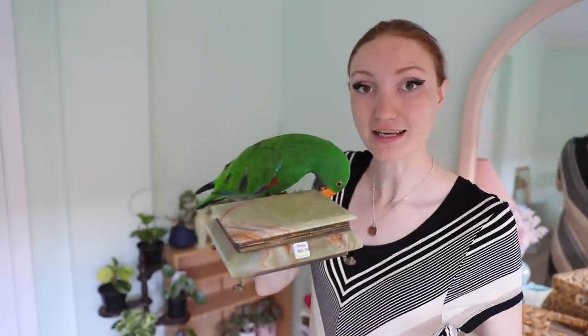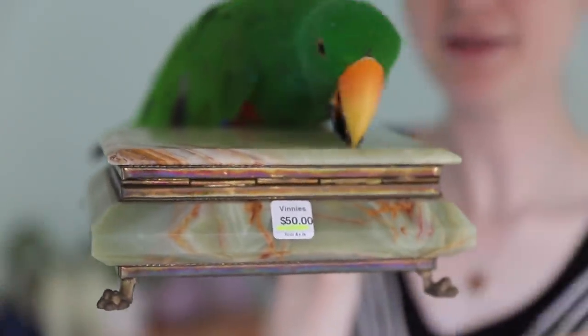This is an onyx jewelry box. So this is made of the same stone as my goblets and my ashtray and those two vases that I just showed you. This thing is without a doubt an antique. It has survived the test of time and now there's a bird chewing on it.